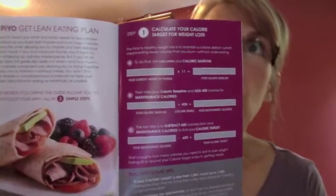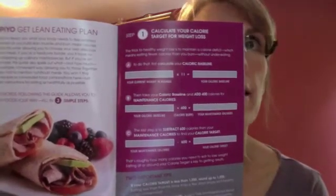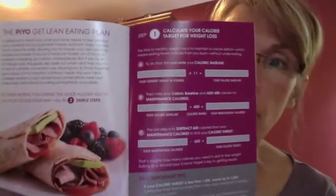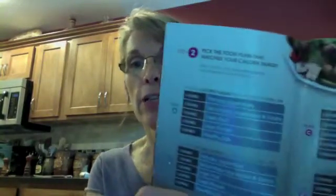So if that number ends up being less than 1,200, you've got to round it up to 1,200 because you're not going to survive on less than 1,200. You're going to be starving. So get at least 1,200. Once you know how many calories you're shooting for, then start looking at the type of food that you're going to be eating. So let's say you're between 1,200 and 1,400.